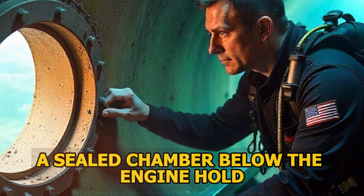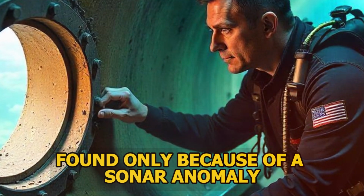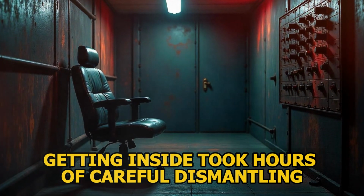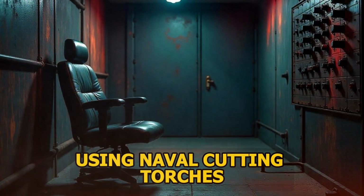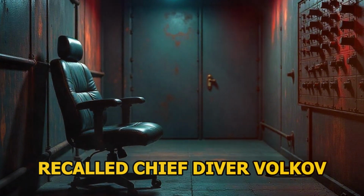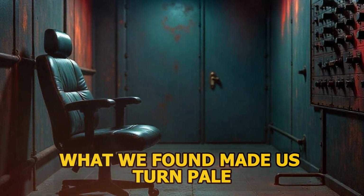A sealed chamber below the engine hold, found only because of a sonar anomaly. Getting inside took hours of careful dismantling using naval cutting torches, recalled Chief Diver Volkov. "What we found made us turn pale."